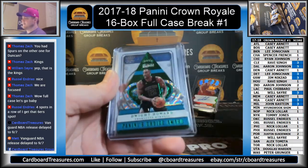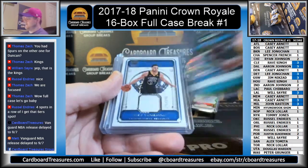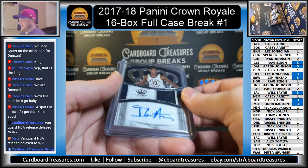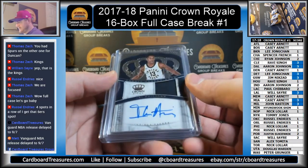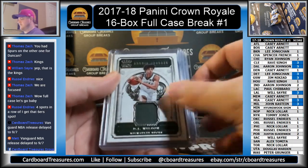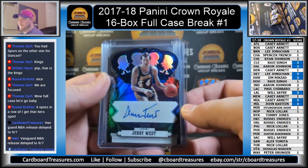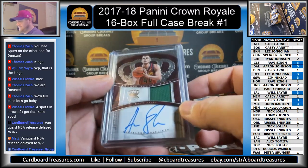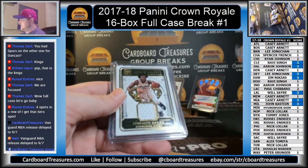Tyler Lydon going to the Nuggets. Dwight Howard, 1 of 5, Panini's Choice going to the Hornets. Klay Thompson, jersey to 249, going to the Warriors. Ike Anigbogu, jersey auto, 52 of 199, going to the Pacers. DJ Wilson, 60 of 249, rookie jerseys, going to the Bucks. Jerry West, 18 of 25, crown auto, going to the Lakers. Ante Zizic, 20 of 199, jersey auto, going to the Cavs.